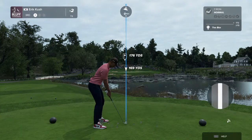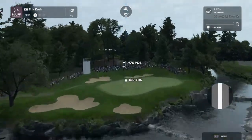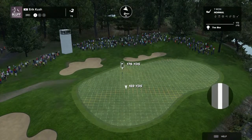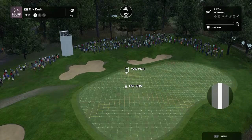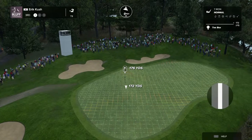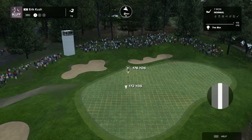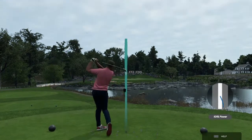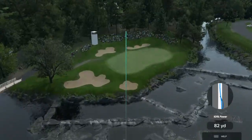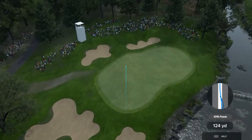It's time for a one-shotter. Looks to have chosen the 7-iron. Great looking shot, this.